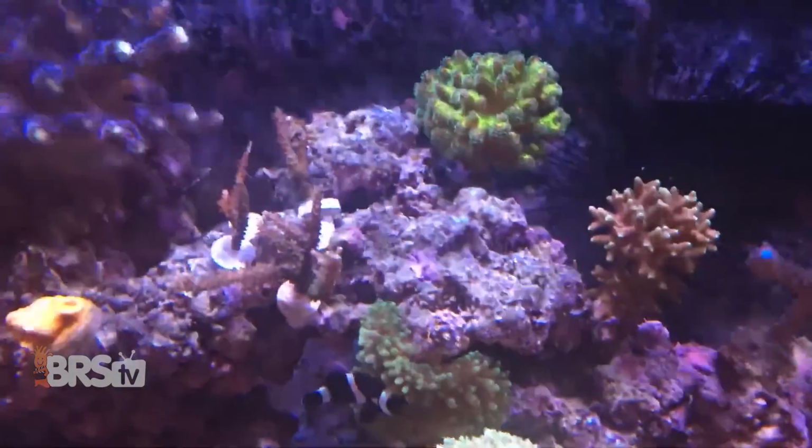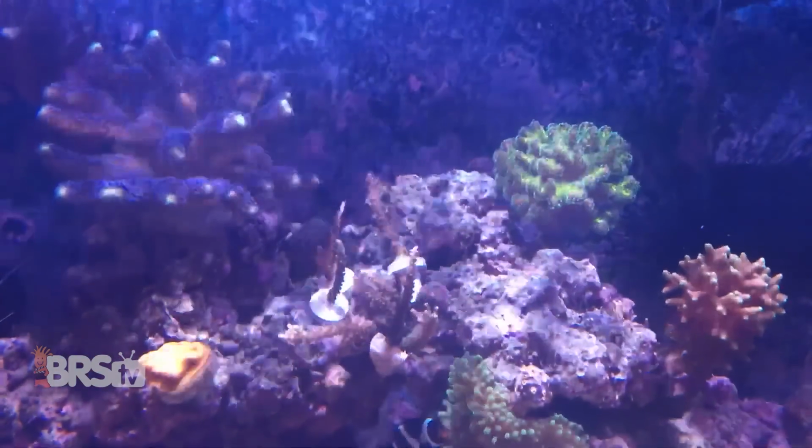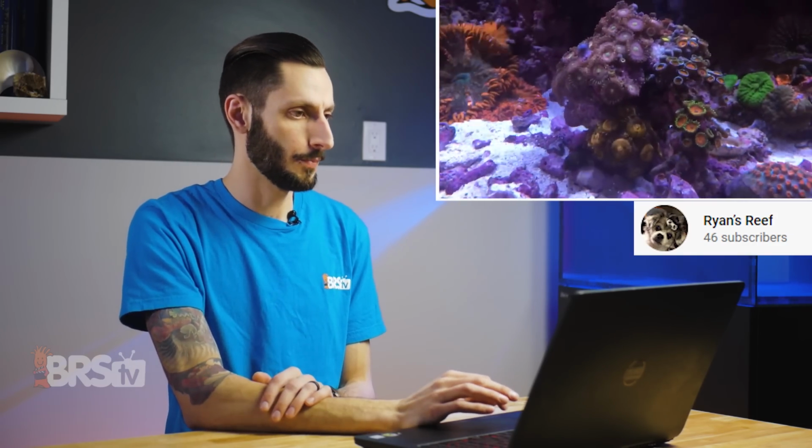You're off to an amazing start with this reef. Obviously, it's been around a while because you've got coralline everywhere, which means you're also going the slow and steady wins the race route, which again is a very, very smart, practical way to do it.